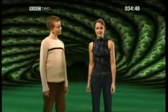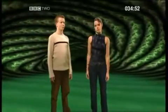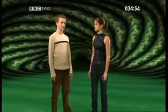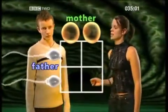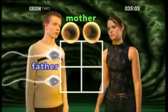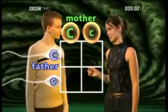It is, but the interesting part is how a person gets it. You see, both parents can carry the defective genes, but neither of them will show any symptoms, and so they are said to be carriers. I'm not sure I'm getting this. OK, look. Remember that a child gets one chromosome from each parent. Right. So let's say that both of these parents are carriers.